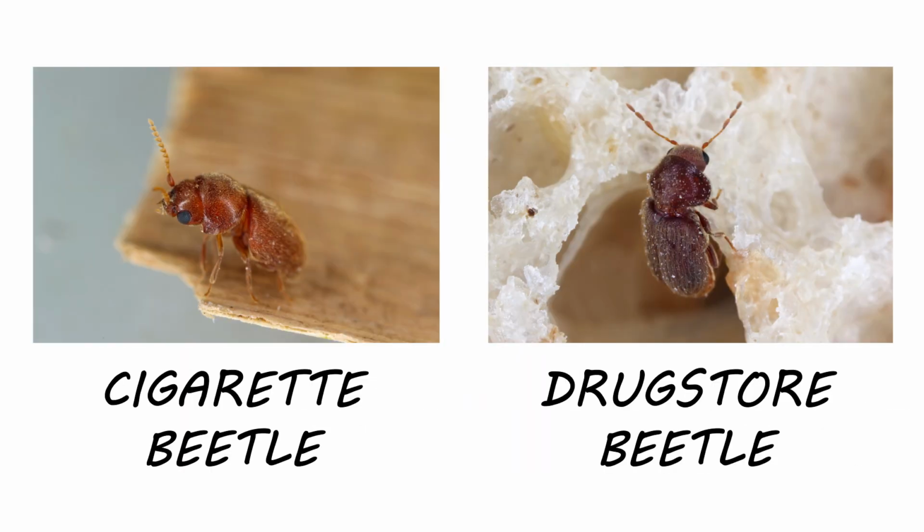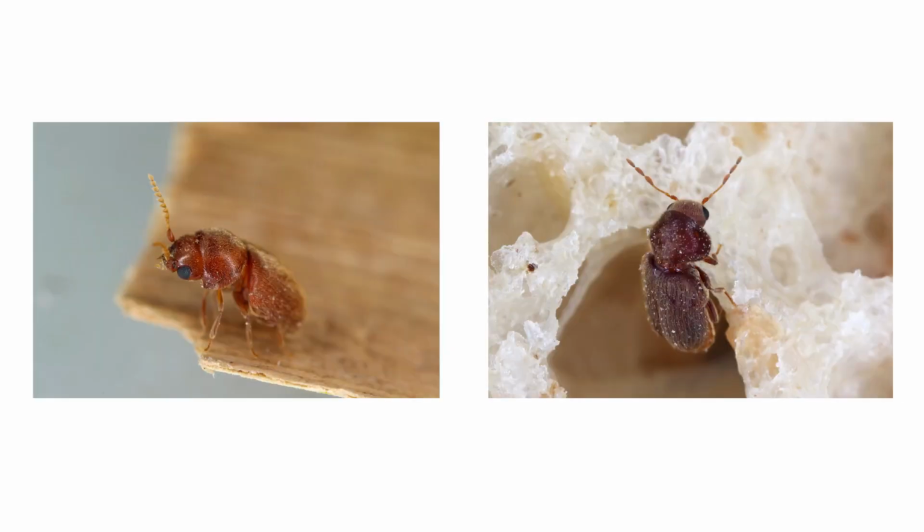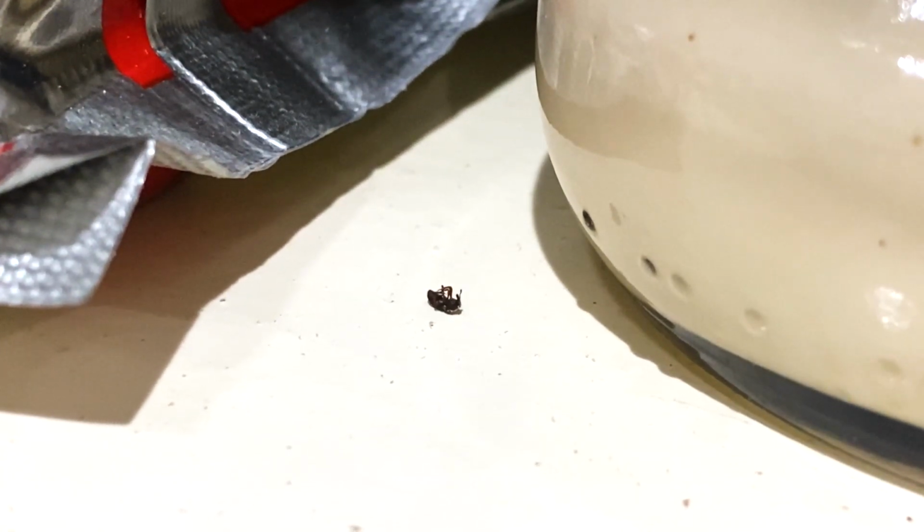Cigarette beetles look very similar to another pantry pest, the drugstore beetle. These two insects can look nearly identical since they're both so small. One way to distinguish between the two is to look at their antennae. Cigarette beetles have saw-like antennae with many segments, while drugstore beetles have larger, club-like antennae with 3 distinct segments. Despite being different species, both insects can be treated the same. However, it is important to be able to identify you're dealing with cigarette beetles as opposed to other stored product pests, which may require different approaches to treatment.